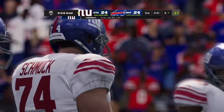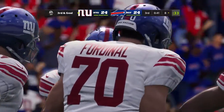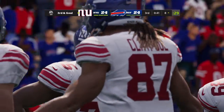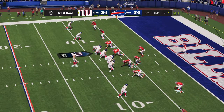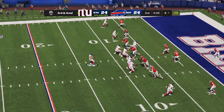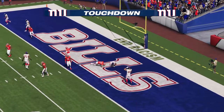Down near the goal line, things really get physical. You're always anticipating a running play, but when they do throw it, things happen quickly. A little bit of a bang-bang play there that falls incomplete. This will be play number 8 on the drive. It's 3rd and goal. Operating from the gun. Herbert. Touchdown, Giants.